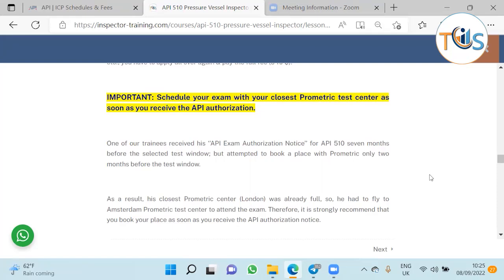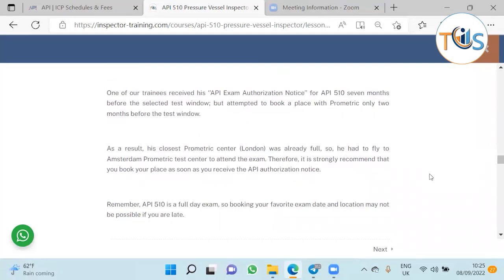Again, we recommend that you select the test center, Prometric, as soon as you receive API authorization, because one of our trainees got an authorization notice some 7 months before the selected test window, but he just waited until a month or 2 before the actual exam and tried to book a center. He couldn't book anything close to his place of residence, so he had to fly to another country, because otherwise he had to wait another 6 months and pay the rescheduling fee.